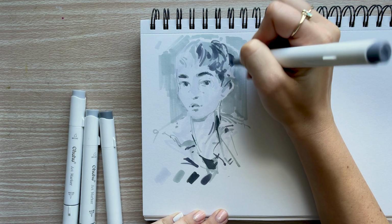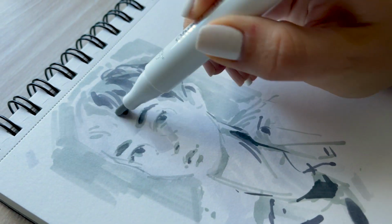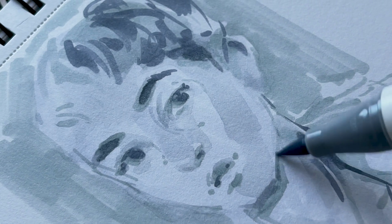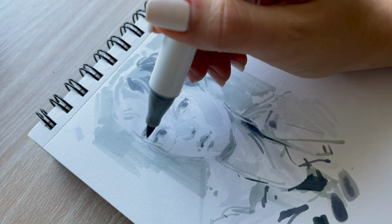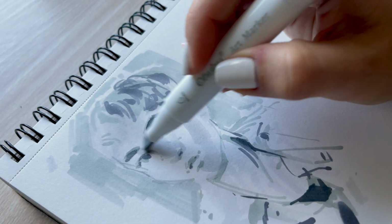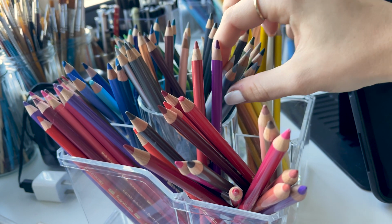And speaking of compact, I can definitely see myself taking these on the go for some ballpoint sketches to mix and layer with, and also while urban sketching. And I love alternating between the brush and chisel tip. I can get some nice thin lines by going delicately with the brush tip, and I love the chisel tip to start out with because I focus on the big shapes as mentioned before.